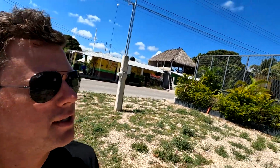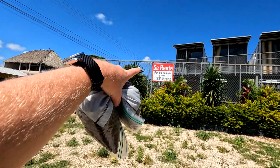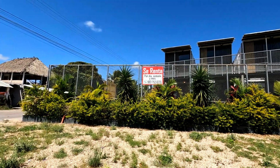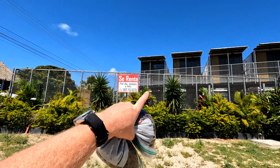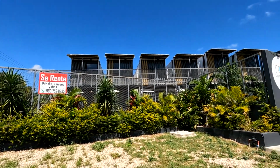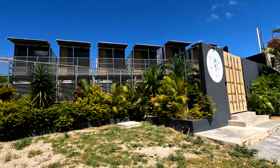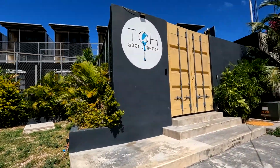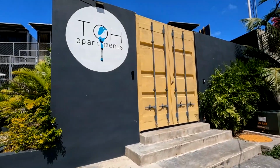This is really cool. They're apartments made out of shipping containers. Se renta por día, semana y mes. So you can rent them by the day or the week or the month. And they have ACs in them, but they're like the modern conversion of a shipping container. It's called TOH apartments. And it's cool, even the door looks like a big shipping container door.